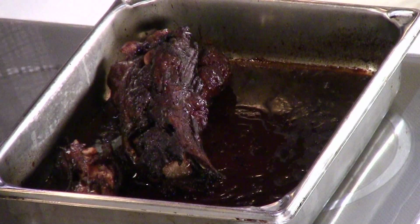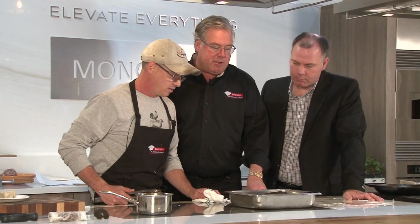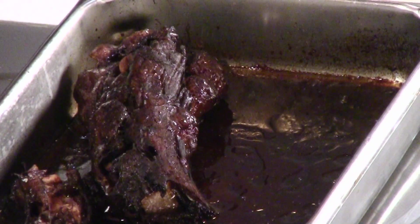We just reduce the veal stock down just a little bit. But that's how it really shrinks up. Yes, it really does. And it just smells incredible. All those flavors from that mirepoix and the wine and cognac and of course the broth. Oh my gosh!